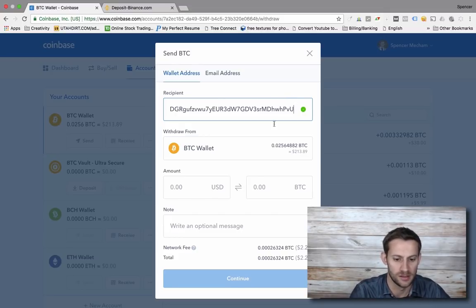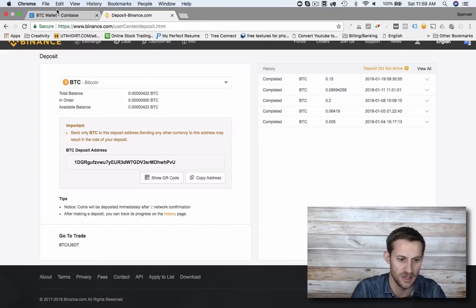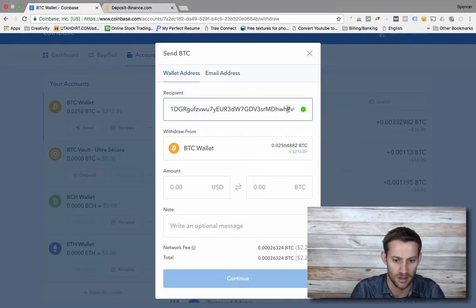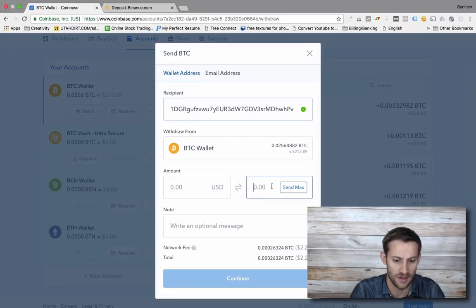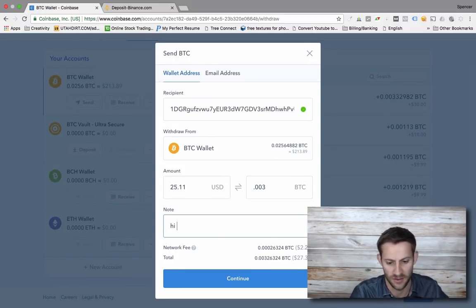Okay, and I'm going to double check everything. You always want to double check everything. So I look back to here, and I see that it started with a 1 and ended with a U. Right here, started with a 1 and ended with a U. Okay. How much do I want to send? I want to send 0.003. That was about $25 worth of Bitcoin, right? Optional message. Hi. I don't even know if this really works.